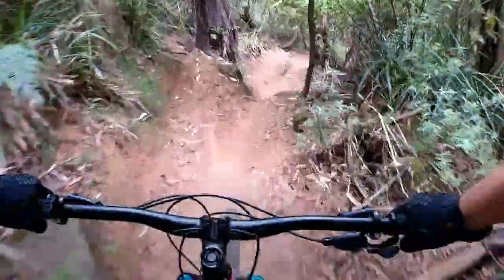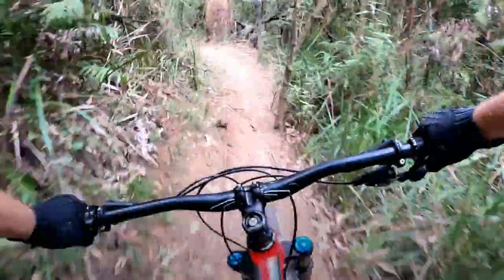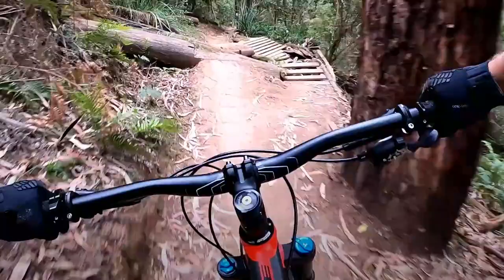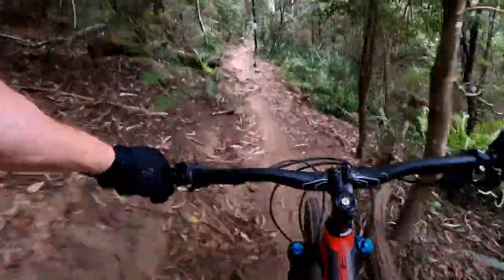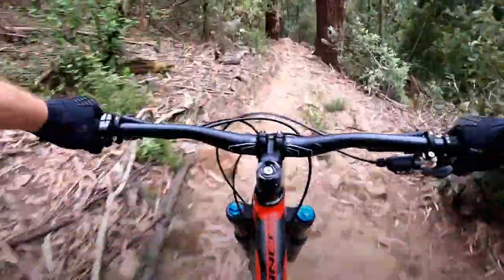Rock garden. Some pretty savvy rock gardens in this place. Just be careful, pick your line. The log gap. Straight into this. Savage rock garden.